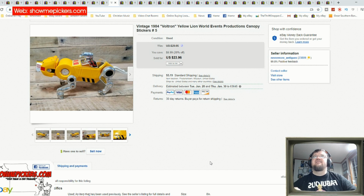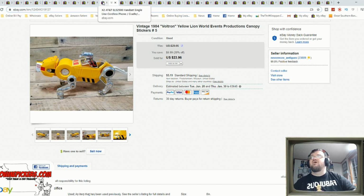Here is the Yellow Lion. This is the 1984, it's World Events Productions. It's got the canopy. It had all the stickers. Sold for $23.96 and $5.19 shipping and handling. Probably a little too cheap. Some of those I've seen listed for upwards of $50, but I only had $1 in it.